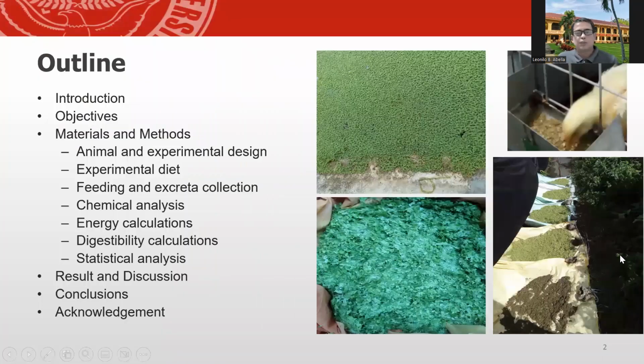The flow of our discussion will start with the introduction, the objectives, and then the materials and methods, including the animal and experimental design, experimental diet, feeding and excreta collection, chemical analysis, energy calculation, digestibility calculation, statistical analysis, and then we'll proceed to the results and discussion, conclusion, and then lastly, the acknowledgement.